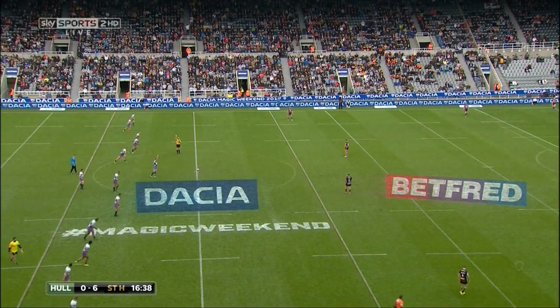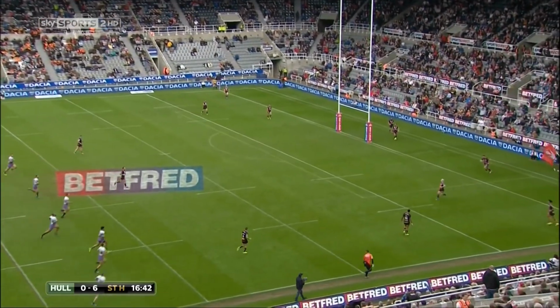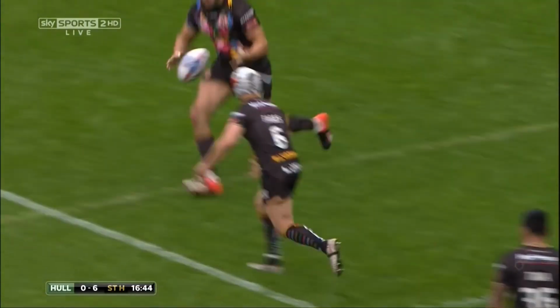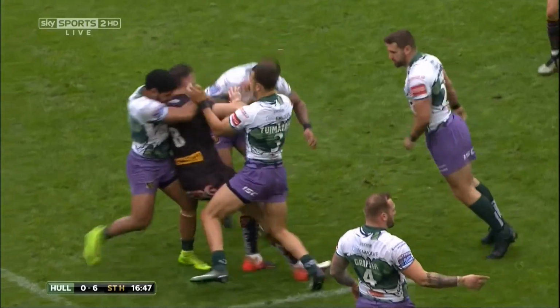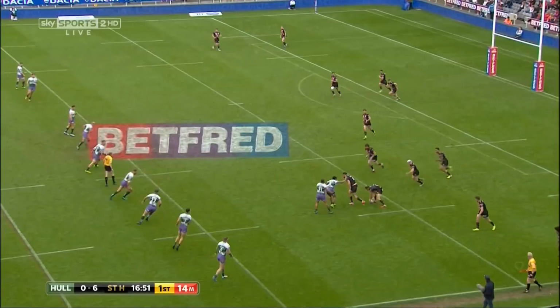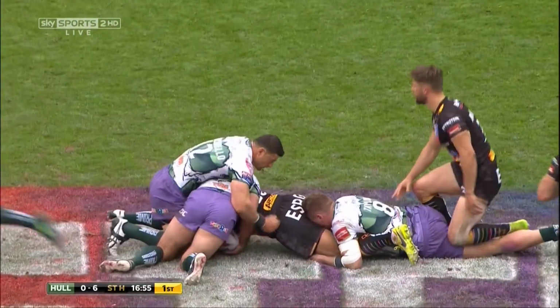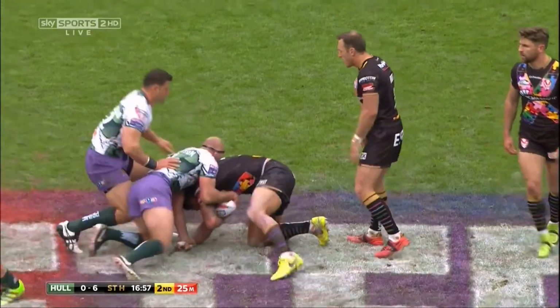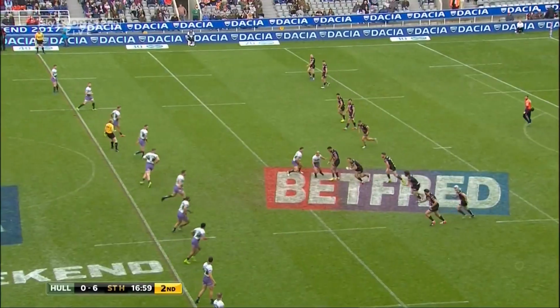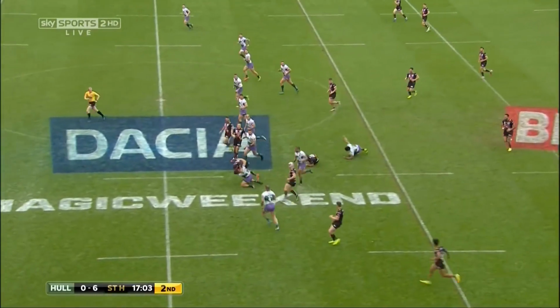St Helens the first points of this game, and really puts it to Hull FC, and we've got to see what this side that are running so high in the table, who can go top, see what they've got in reply. Saints leading 6 points to 0. They don't have a great Magic track record. They've won only one of their last 6 Magic appearances at St Helens, and that was against Warrington on this ground a couple of years ago. Warrington coming up later on, and Saints with their tails up now.